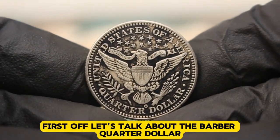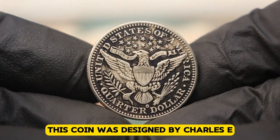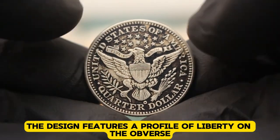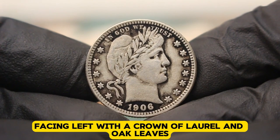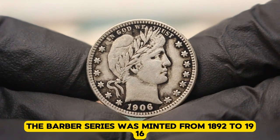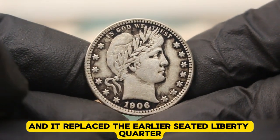First off, let's talk about the Barber quarter dollar. This coin was designed by Charles E. Barber, the chief engraver of the U.S. Mint. The design features a profile of Liberty on the obverse, facing left, with a crown of laurel and oak leaves, while the reverse shows a bold eagle with a shield. The Barber series was minted from 1892 to 1916, and it replaced the earlier Seated Liberty quarter.